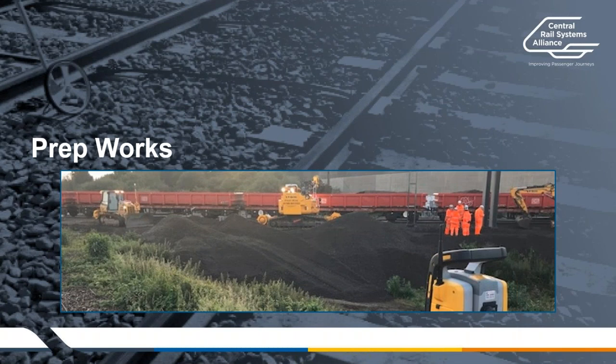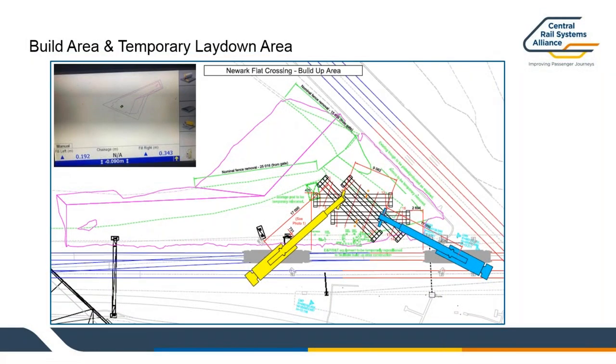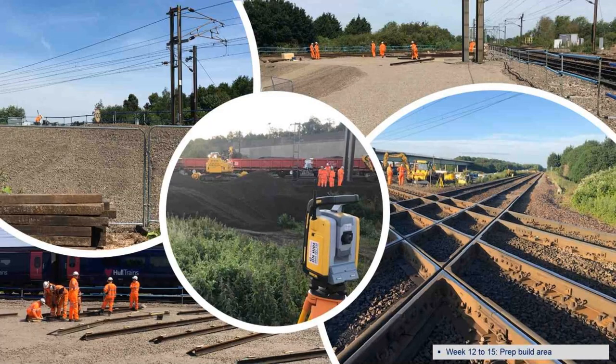So to look at creating the actual build site, there was quite a lot of preparation work needed to get the site in a state that the layout could be rebuilt on site. So this is, as I said, the area where it was rebuilt. And clearly you can see there's a massive amount of ballast delivered to create the right height.